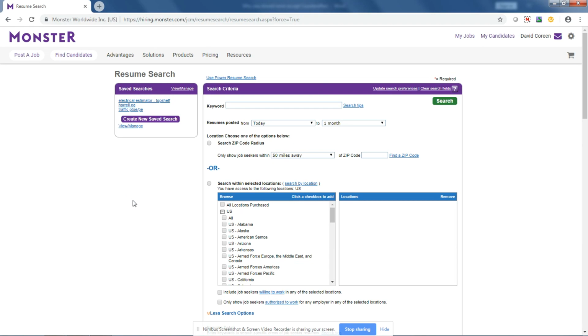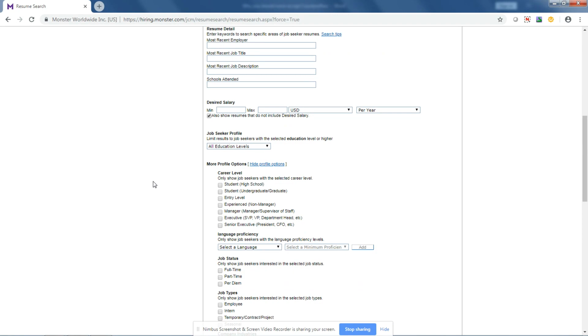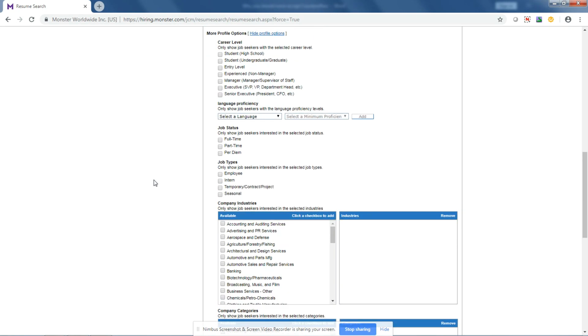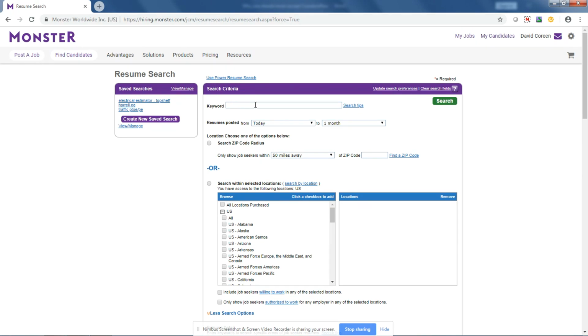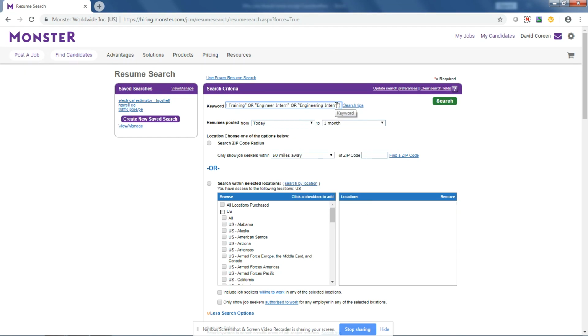Most of you are familiar with navigating Monster. For those of you that are not, you have certain areas, criteria that you can slice and dice and fill in. Jeremy, you know this, for the vast majority of the time, we simply use the top search toolbar. So as a baseline Boolean, I'm just going to paste every iteration of PE, EIT, EI, and so on. I'm going to look at all resumes, and I'm just going to look for some low-hanging fruit.